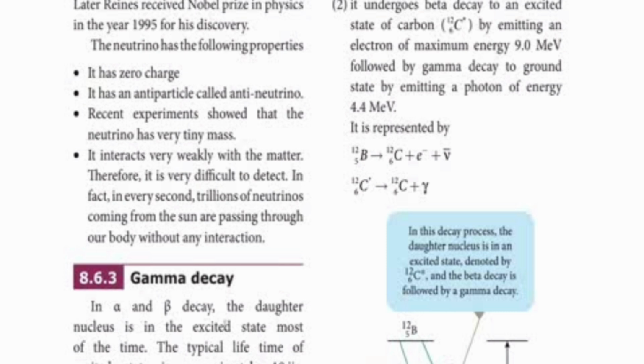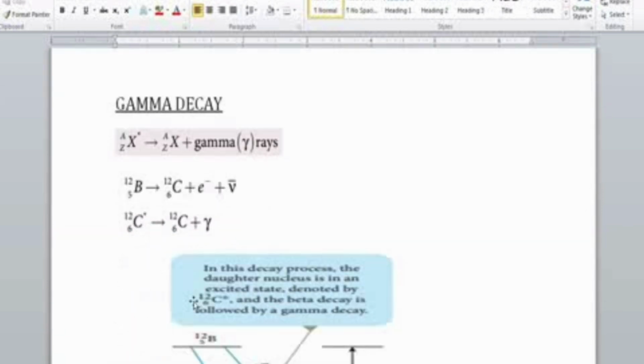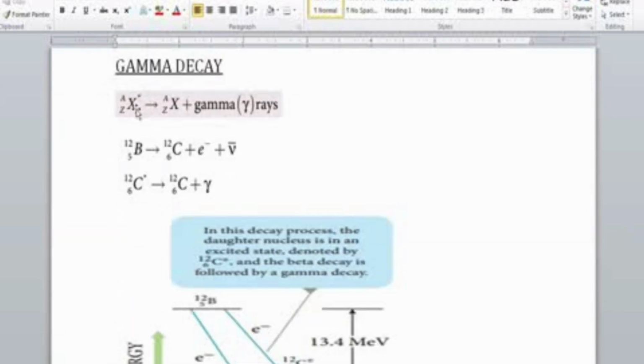Then finally, gamma rays. Gamma ray is nothing but radiation, and we already know that a gamma ray is electromagnetic radiation. An element in the excited state emits the new element plus energy, and that energy is radiated in the form of gamma rays. For example, boron 12 is in the excited state. It gives carbon 12 by beta decay, with an electron minus and an antineutrino. Now the carbon 12 is in the excited state. It gives carbon 12 in the ground state and a gamma ray.